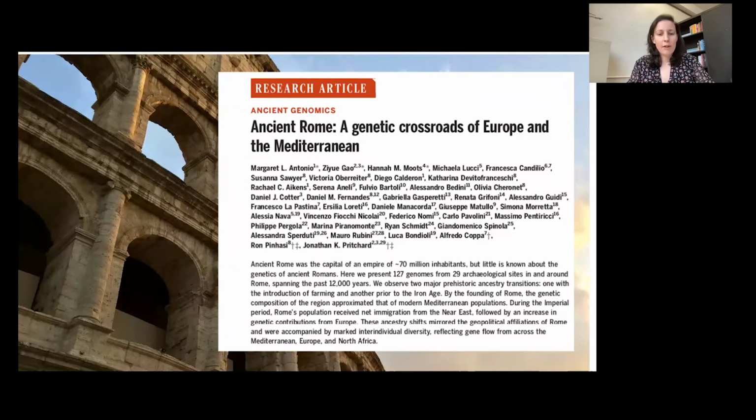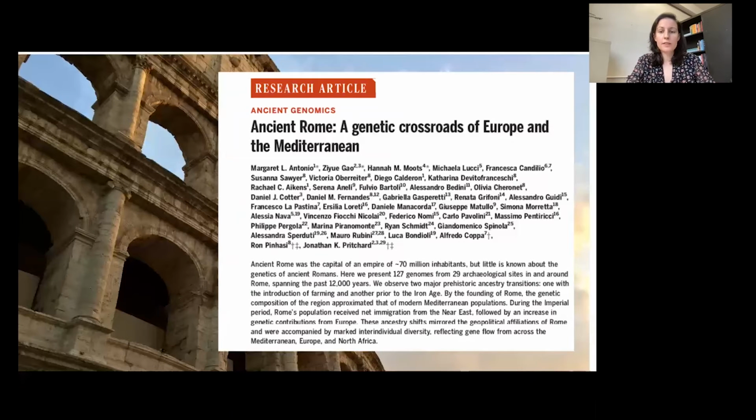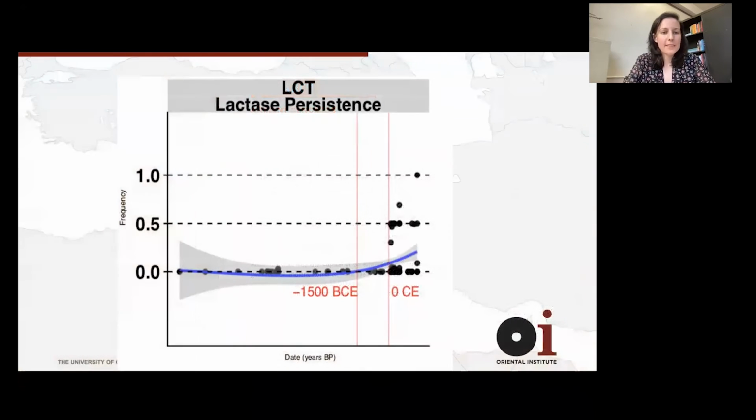And so, looking back at this slide that we see from Mathiasen, I really wasn't sure whether it would be more like Central Europe or more like the Indus Valley and Iberia. And so we said, well, we should look at this trait in our study samples too. And so this is what we see. This is laid out similar to that Mathiasen slide.